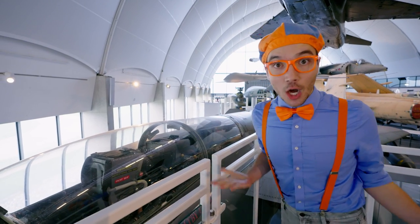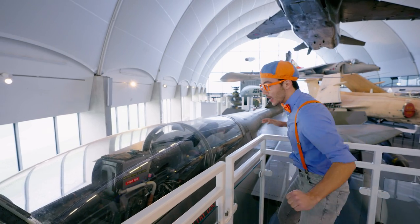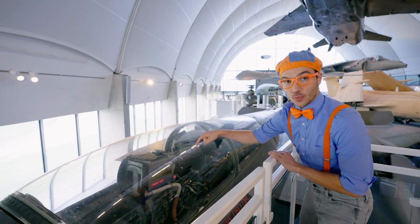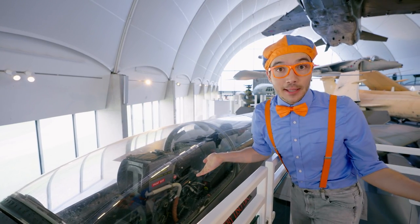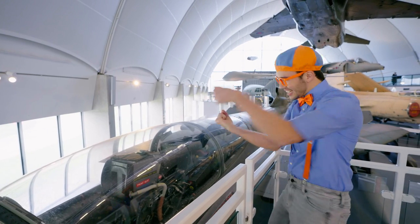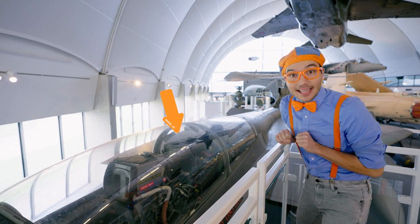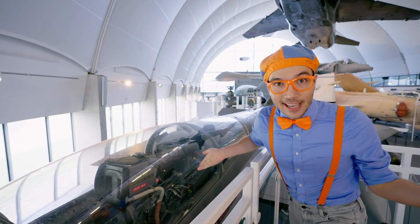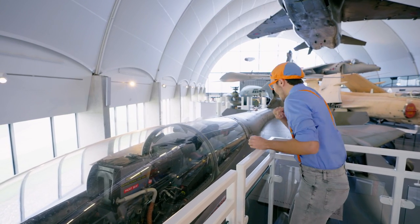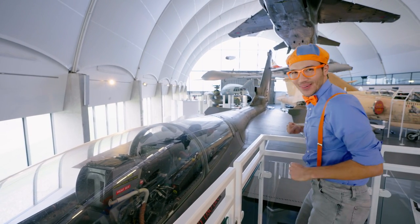This jet is called the Tornado. Whoa, and it goes really fast. Look at it. This right here is the cockpit. That's the place where the pilot sits to steer the plane. Ring, ring. Whoa, look at it. There's another seat right behind the pilot. That's where the navigator sits, and he makes sure that you're going in the right direction. Whoa, it's so big and so cool.